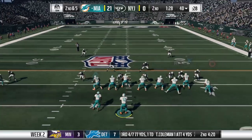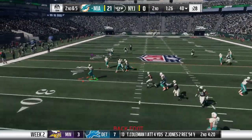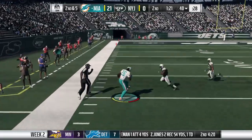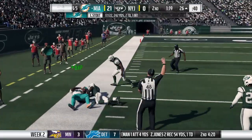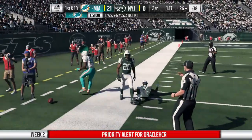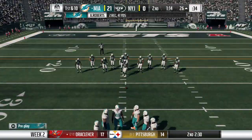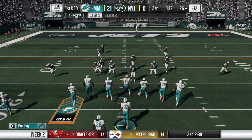And what you have to do in that one is the receiver's got to make sure he works the defender towards the middle of the field to give himself space to cut to the outside and have that ball delivered with good timing, and they got it done. And he'll be taken down, but not before getting this inside the 30. An excellent pickup of 34 yards.